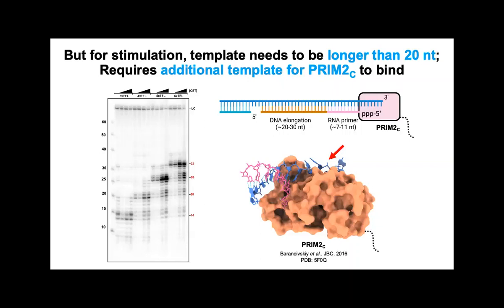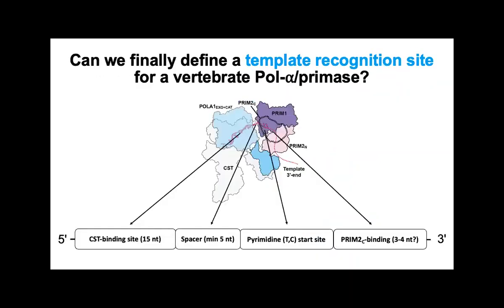So at this point, we wondered if we can define a template recognition site for Pol-a primase. It's kind of a wild idea at the time, because we all learned from textbooks that Pol-a primase has no specific recognition site. But now the story will change if it partners with a single-strand DNA-binding protein like CST. CST has a specific preference for telomeric sequences. So this is our working model now for the template recognition site of this vertebrate Pol-a primase when it's coupled with a single-strand DNA binding cofactor.